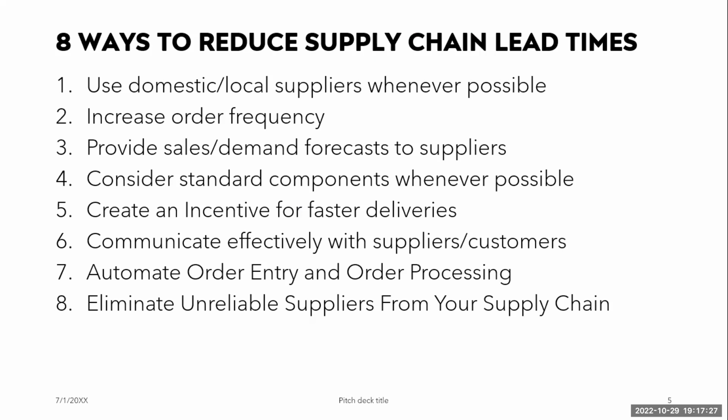Then you can create an incentive for faster delivery. If you want to reduce your lead time, whenever you place an order, you can tell them, if you're able to deliver within 2 weeks or within 3 days, you provide some premium to the supplier. This also encourages them. Then you have to communicate effectively with suppliers or customers, making sure they know exactly what you want. Follow up when you place orders. Don't just place orders and leave them to do their own thing.